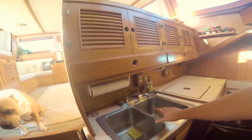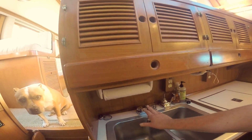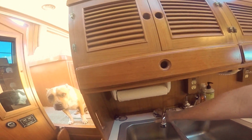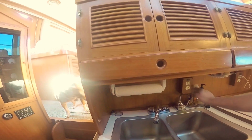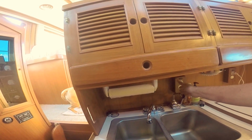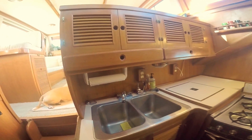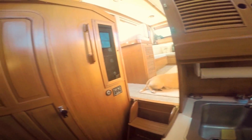And then you've got a very deep double sink, which is great. Pressurized water. I think it's a 6-gallon hot water tank, and then this is a manual pump. I guess that's if your electric pump goes out. And then storage below here.